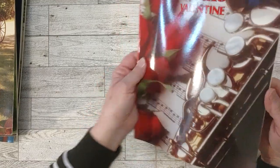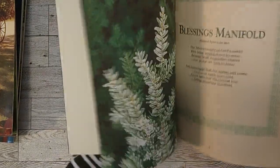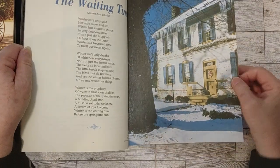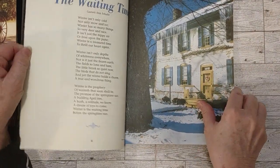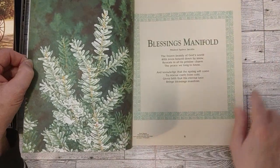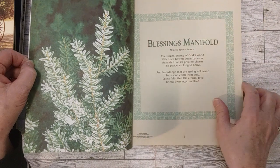Valentine. Oh, look at that. She's got a little Valentine door decoration there. Look at this little border on here. It looks cool. It looks like a certificate border.